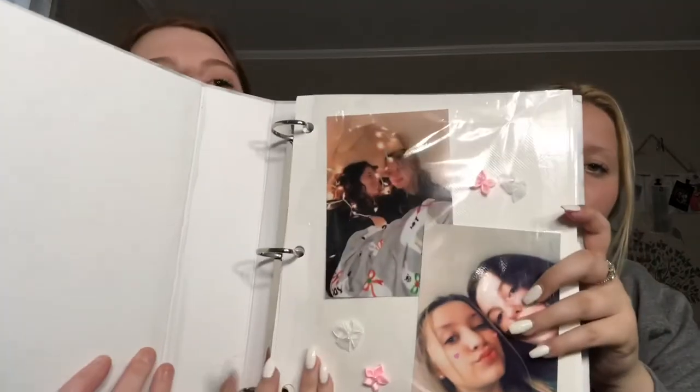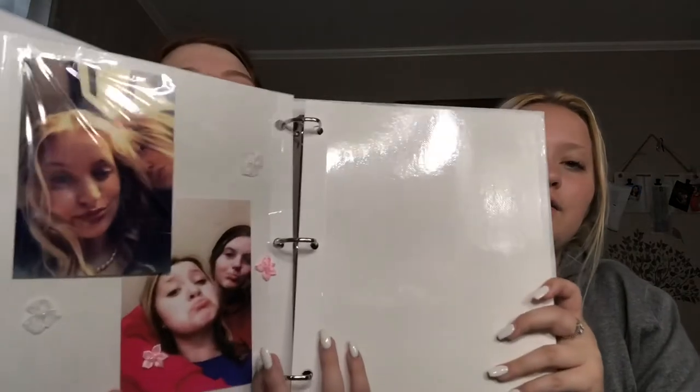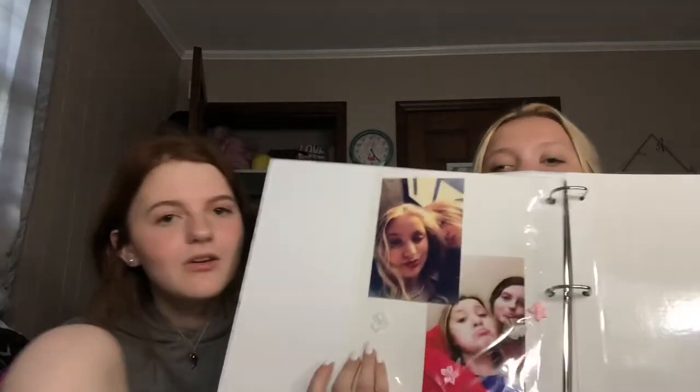Oh, I'm gonna show them our little picture book. It says every picture tells a story, I think. Every picture has a story, and we kind of messed it up, but we're gonna redo it soon. But here it is so far. So this is one page of it, and this is the second. We gave up. Yeah, we did give up, or I gave up.